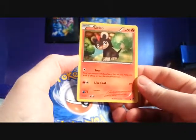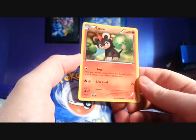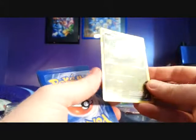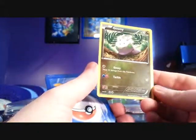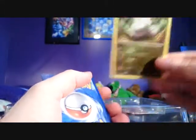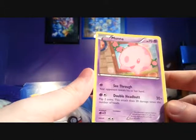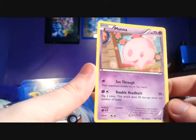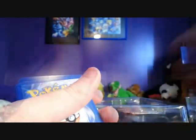Litleo. Roar, a pretty basic move. Your opponent switches their Pokemon out. Live Coal for 20 on 2 energy. It's alright. Next we have a Dragon Goomy. For 1 energy, it can heal 10 from itself, or it can tackle for 20 damage. Munna, Psychic type. You can use your first attack to reveal your opponent's hand, and you can double headbutt. Flip 2 coins and do 20 damage times the number of heads.